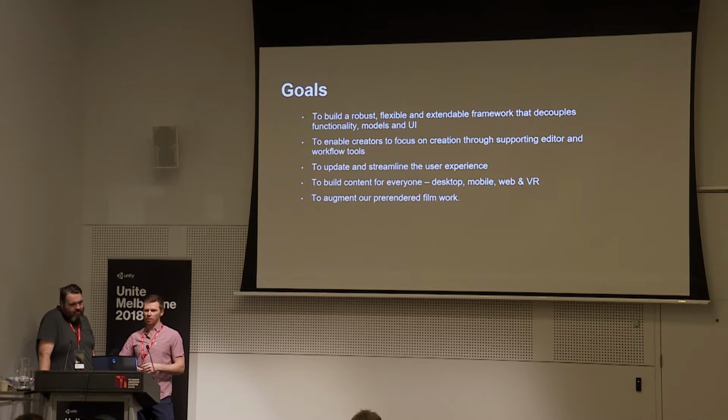We wanted to make sure that we could build it for everybody. So it didn't matter if you were on a computer or a tablet or a phone, or if you had a VR headset, it would just work. And then the last goal is that we want to start to use SiteLab to augment our pre-rendered film work. Again, going back to that aspirational goal of everything delivered in Unity within 2 years' time.